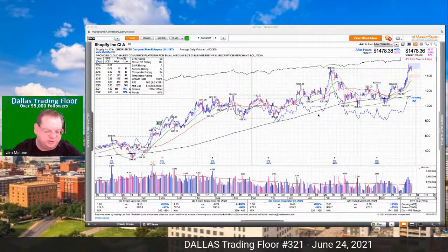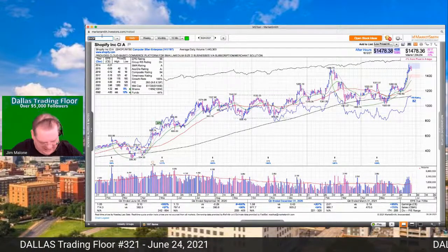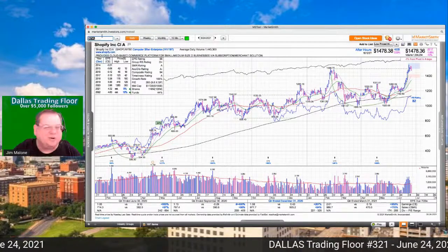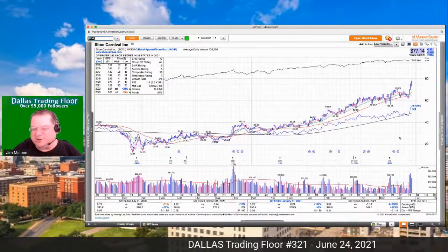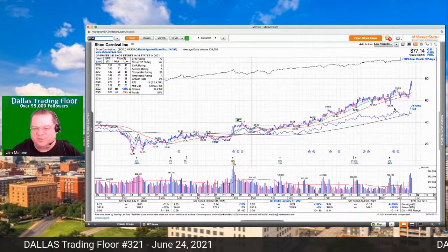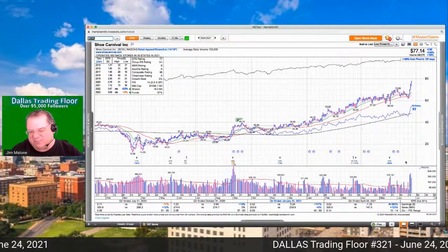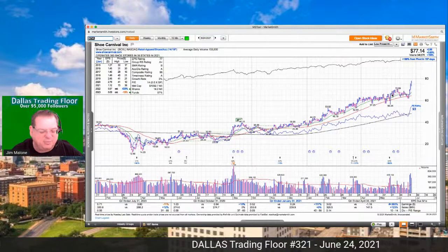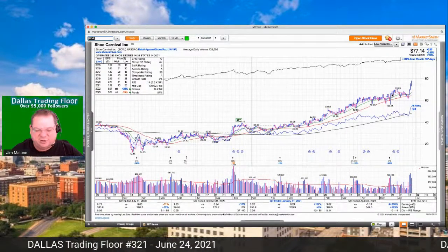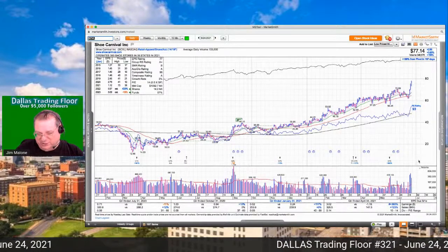So out of the two, Shopify or Shoe Carnival, SCVL, Shoe Carnival is obviously the best one. One of the major reasons is, of course, that 2-for-1 split on July 19th. The other one, of course, is coming off of a much smaller base. The thing about Shopify is it's a $1,500 stock, and that's a lot. It's really out of my trading range.